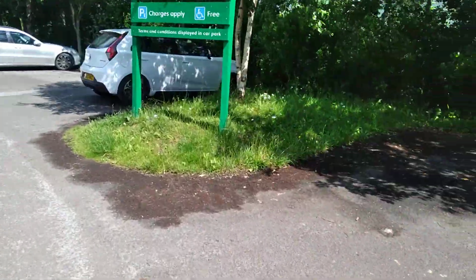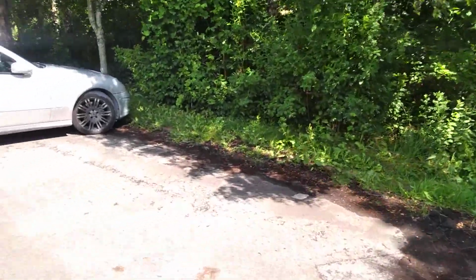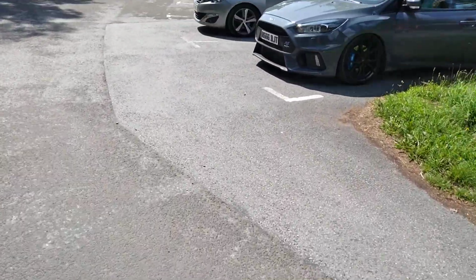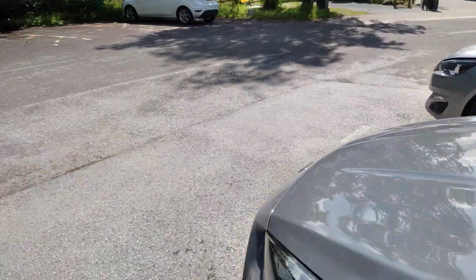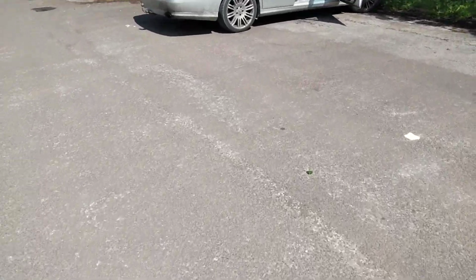I think he's on drugs. Oh no, this is an RS. It's an RS Focus. I'd better give this person a parking ticket, help them out a bit. Think about it, half a million pounds just to have a look for 5 minutes. So it's nice to be nice.